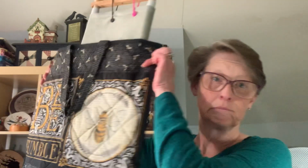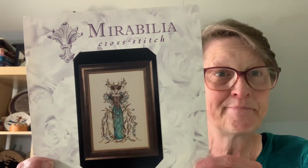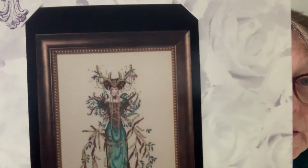Next up, what I've been working on. I did pull out and work a little bit more on, sorry, I've got to dig in the bag. This is a big bag. Big bag. Is the Mirabilia Woods Goddess. Let's see. If I bring it up close, you can kind of see her.